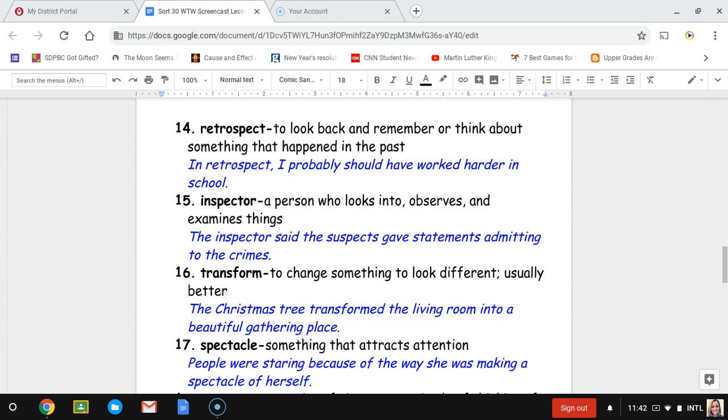Number 16, transform. Transform is to change something to look different, and usually it's transform for the better. So the sentence I have for transform is, the Christmas tree transformed the living room into a beautiful gathering place.